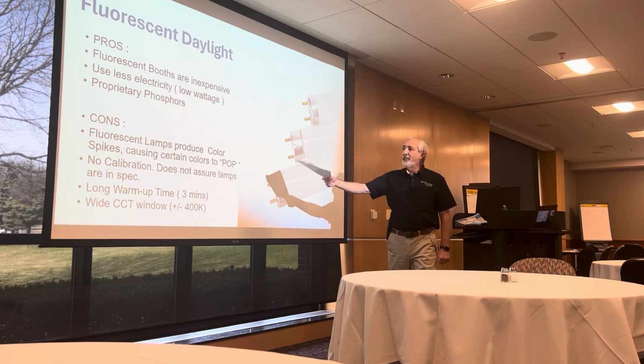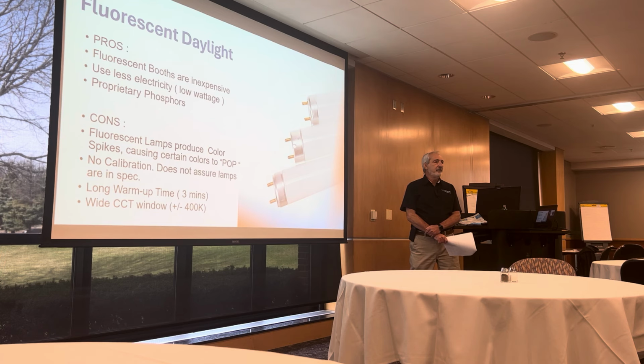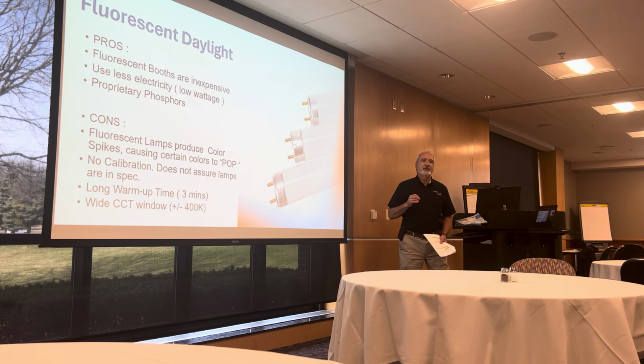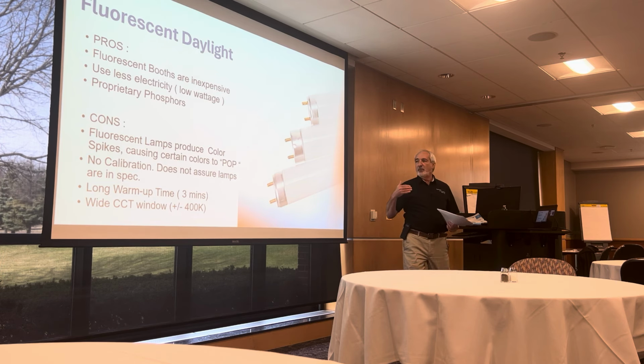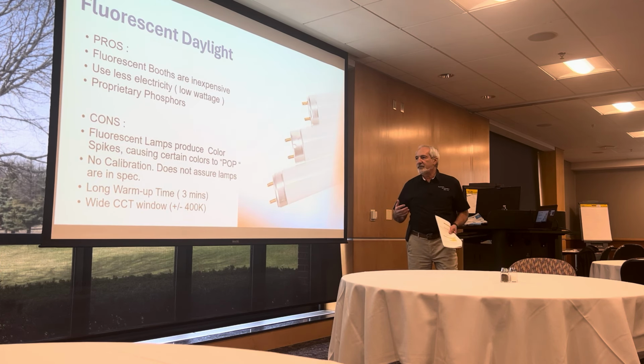The cons: fluorescent fixtures and bulbs produce color spikes. You're going to get color pop. Good if everyone sees the same pop. Bad if only certain people see the pop. No calibration. It does not ensure that the lamps are in spec. You need to be able to know if these things are calibrated or not. They come with an hour meter to tell you when to replace the bulbs, that type of thing.